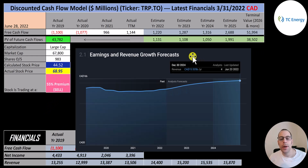Their revenue target in 2024 is 15.5 billion Canadian dollars. In 2023, it's 15.2 billion. In 2022, it's 14.4 billion. I continued this trend into 2025 and I got 15.9 billion.